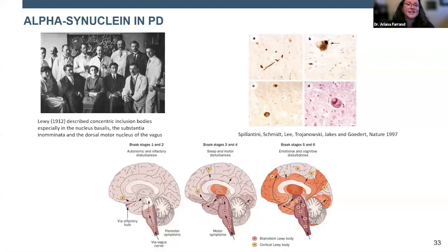And in some cases, there's a theory of how Parkinson's disease progresses. That's what I'm showing at the bottom here: Lewy bodies may start in the lower brainstem, and as the disease progresses, these Lewy bodies that were first only expressed in these lower brainstem regions start to spread to the rest of the brain.